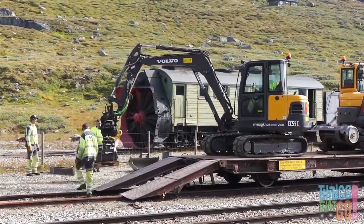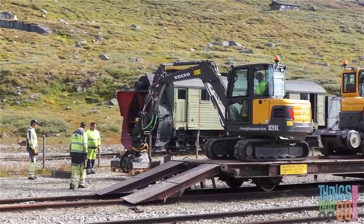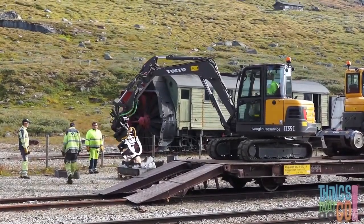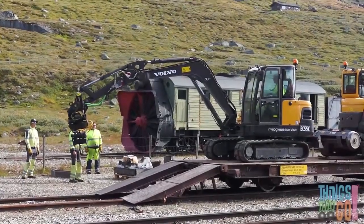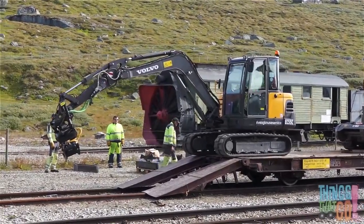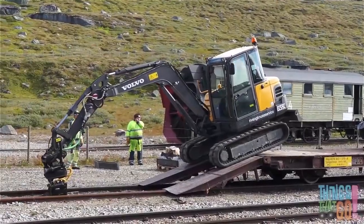Now it grabs a crate and drops it down. The arm spins back. And boom, boom, boom, boom. The digger drives down the ramp, using its arm to balance.